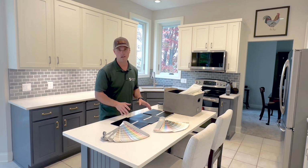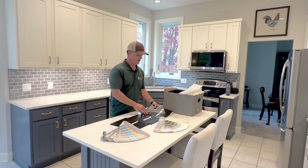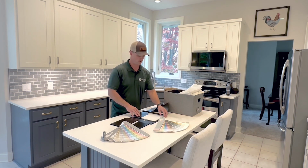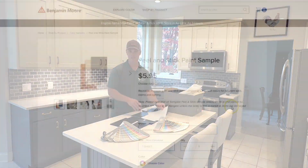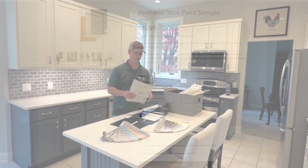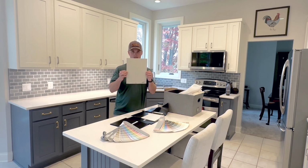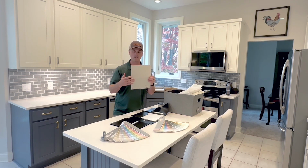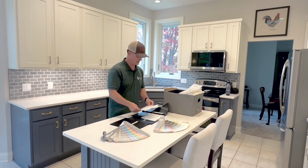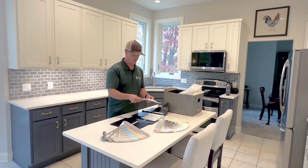So you have a couple different options for sampling. You can get peel and sticks ordered from Benjamin Moore or from Sherwin-Williams, and they cost about $5 a piece. They take anywhere from 3 days to maybe a week to get shipped out to your house. That's what these look like right now. It comes in kind of a matte finish, which affects the color a little bit. The more shine that's on the paint, it's going to reflect light differently. So keep in mind that when you order the peel and sticks, it comes in more of a matte type finish. But these can be helpful.